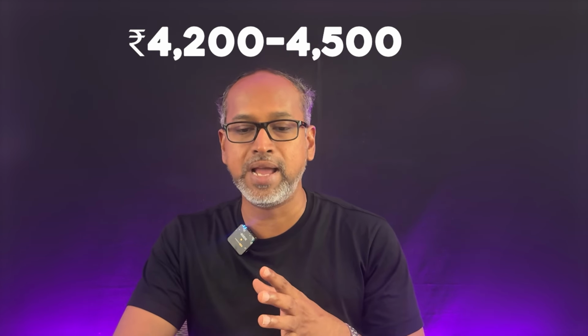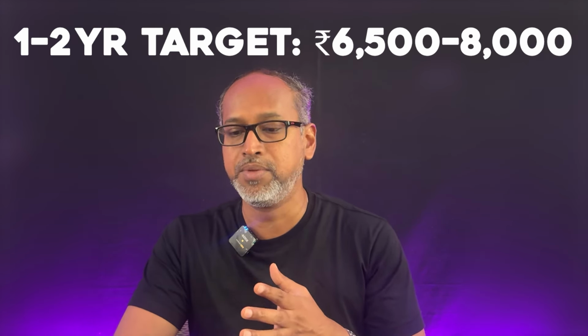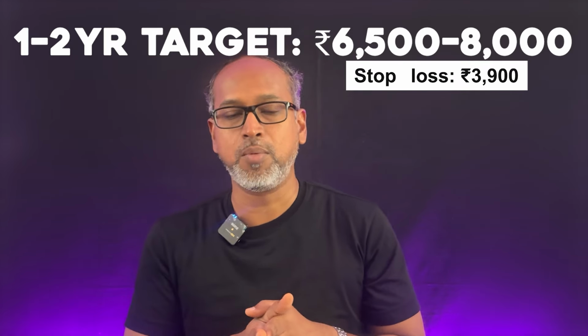If you are thinking about buy, sell or hold on this, the short term is definitely going to be a sell, because the MACD is showing a bearish trend, and there's definitely going to be a downtrend on this. But when you plan for the long term, you can plan for 4,200 to 4,500 as an entry range. From there, the target of this stock will definitely go to around 8,000 rupees in 1 or 2 years' time. You can keep 3,900 as your stop loss for the stock.